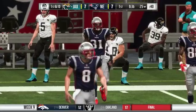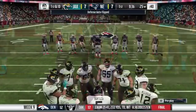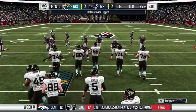And this will not be returnable. It's out of the back of the end zone for a touchback. And out now comes Jacksonville as they get ready to go.